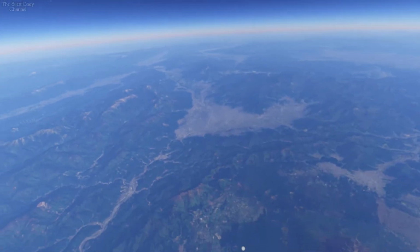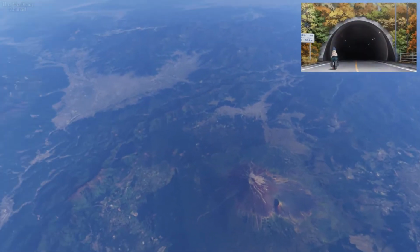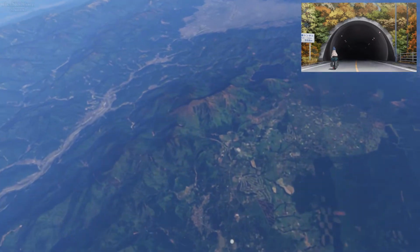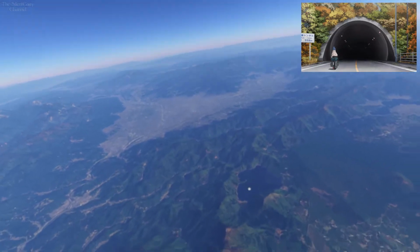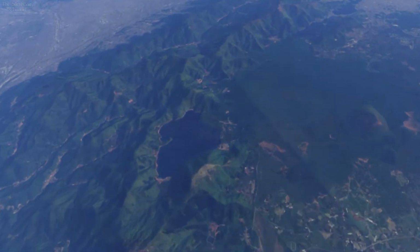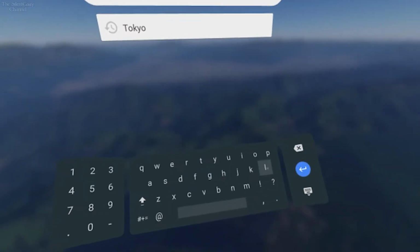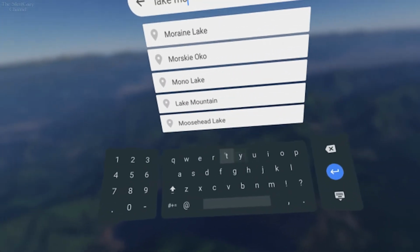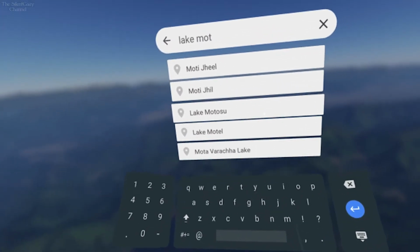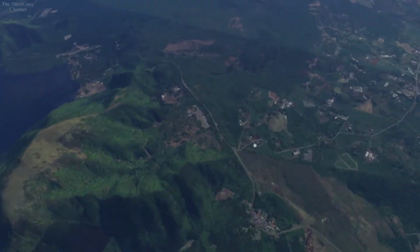And the first location we're off to is the highway on the way to Lake Motosuko. Rin is riding her bike through a tunnel. It is somewhere in this area. I believe that's Lake Motosuko. But just to get it up on the map here, we can punch it in. Motosu. And there it is, right near Mount Fuji.